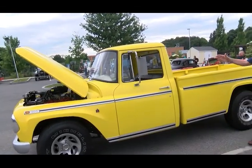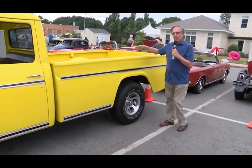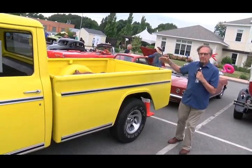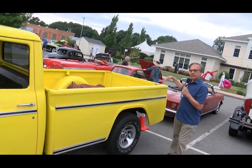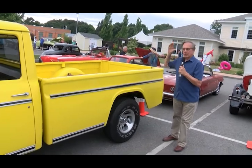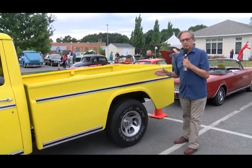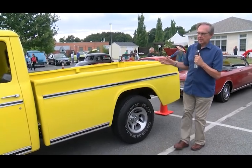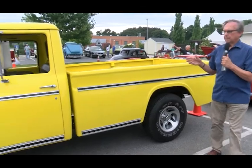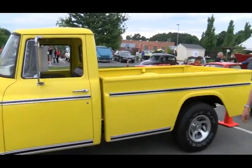If you take a look at the bed of this truck, which is absolutely huge, it was typical that when you bought a basic truck, you got this type of a bed, this long bed. Nowadays, you can't get this long bed unless you pay extra for it in a brand new truck. It's nice to see something that's as utilitarian and as well preserved as this International Harvester 1968 pickup truck.